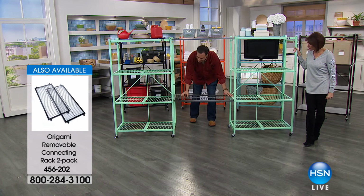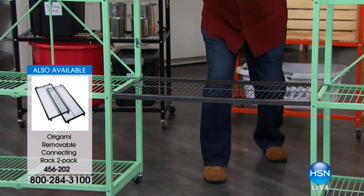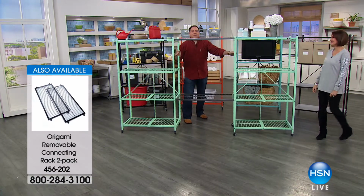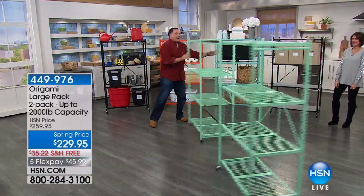I'm going to put one down here. So now I've connected these two racks together. I've got this big space for a big screen TV in here, fish tank, whatever you want to do. But here's the thing. Watch, I'm going to spin these around. Once these are together, look what I can do. See how well they'll secure these?